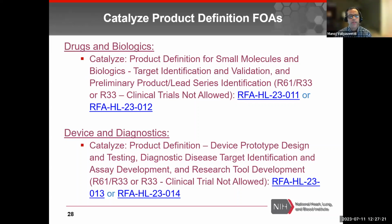So I will go through the remaining 4 RFAs in the product definition part. Since it's 4 RFAs, I try to put them into 2 different buckets. One is drugs and biologics, and the other is device and diagnostics. As you can see here, drugs and biologics have 2 different RFAs, 23011 and 23012, and device and diagnostics have 23013 and 23014. Definitely they are not supported for clinical trials, because no clinical trials are allowed with these RFAs. But there are 2 different types of mechanisms for each of drugs and biologics and device and diagnostics. I will go through that in the coming slides. Next slide, please.